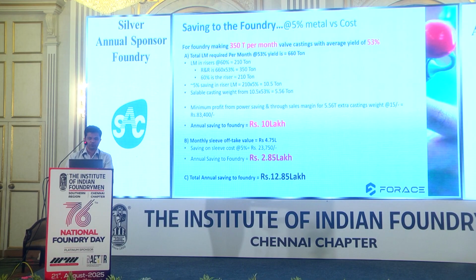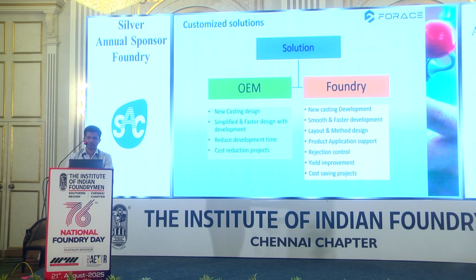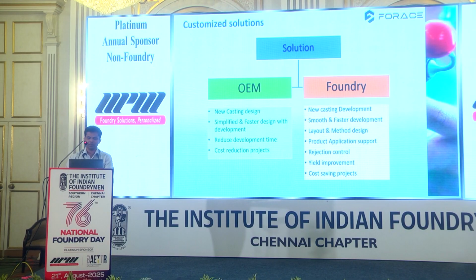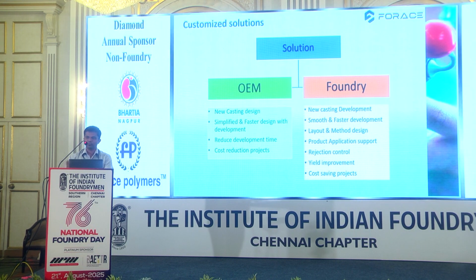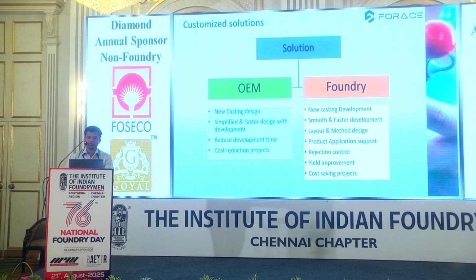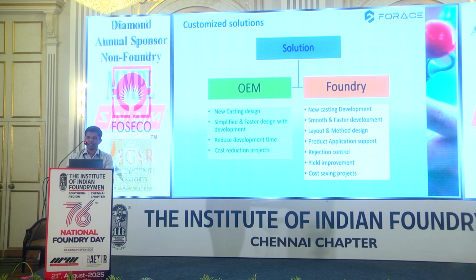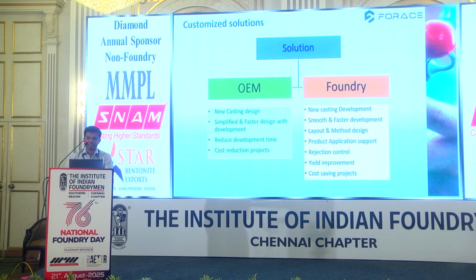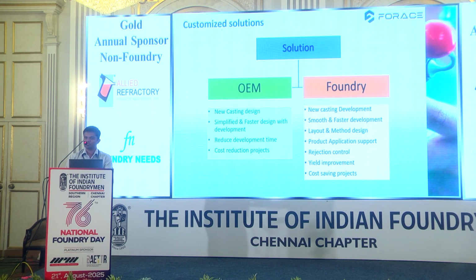To get this much saving, there are various customized solutions available to foundries as well as OEMs. For OEMs, it can be helpful in new casting design, simplifying the casting profiles, and reducing development time. We can also reduce the cost by optimizing the casting wall thicknesses and hotspots. For foundries, new casting development will be faster, method design and layout designing will be easier, and product application will be easier. We can also do rejection control, yield improvement, and cost saving projects with the customized solutions.